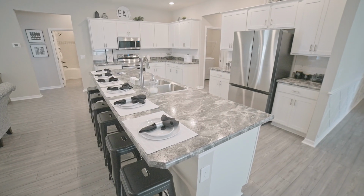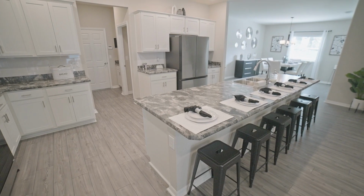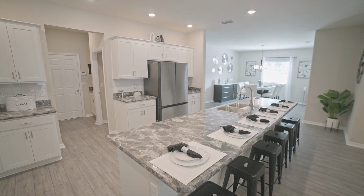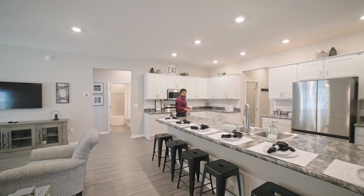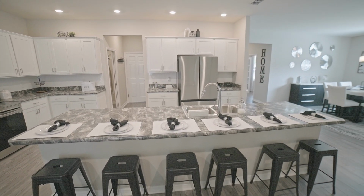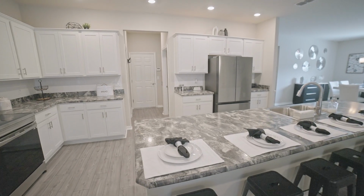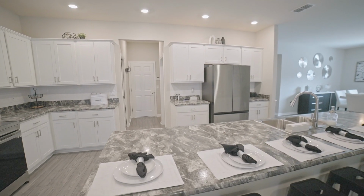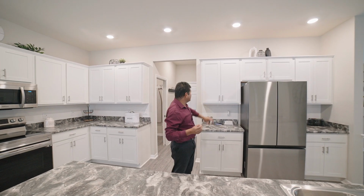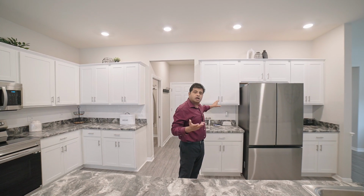Now this is the actual size of your island. Look at the size. I'm like 1, 2, 3, 4, 5. You have 6 people sitting right there. But look at the size. Now this is the standard feature with the builder. Here is something that I want you to know. This is a 36-inch cabinet, which you can change to 42, which would be an upgrade. However, the white that you see here is actually included. Isn't that amazing? Most builders will not have the white cabinet, which is the sign of the times, that they have 5 different colors, which is included.